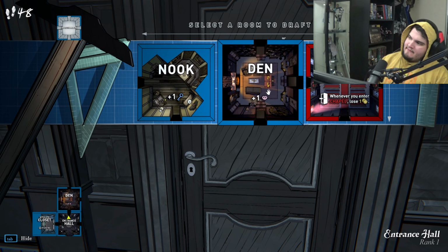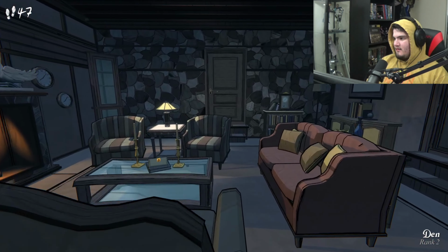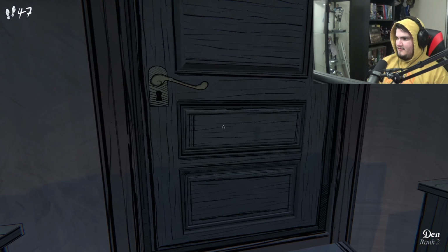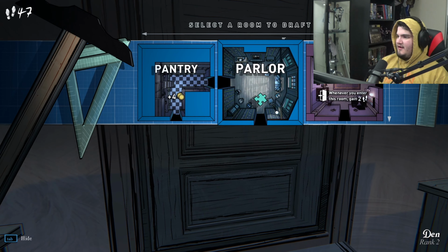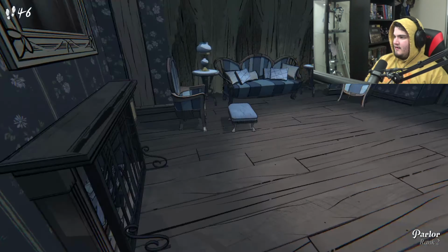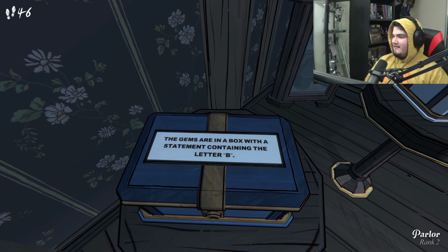Nook for keys, den for gem, chapel for stinky diapers. We'll go with den. We'll get some gems, because it's more likely that we'll run into rooms that need gems versus locked doors. And we will grab the parlor here. Why not? Get some more gems, why don't we? And is there anything else in here for me? No, not this time.